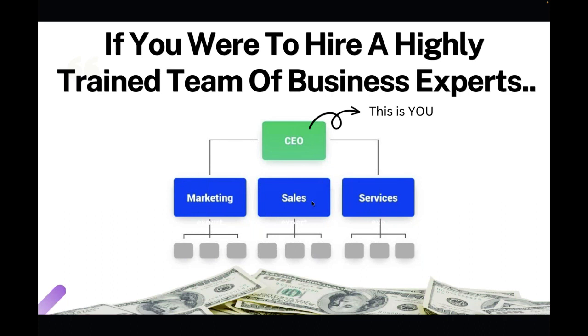You have the sales that make sure the copy is on point. There's enough call to actions going out. We have discounts. We have different ways of creating an irresistible offer. And it makes sure it knows what to say, when to say it in order to get that conversion. And we have services, making sure the client is always communicated with, always satisfied, and gets what they wanted.